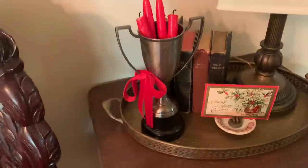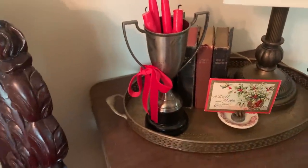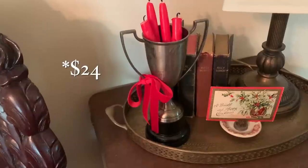And then the last item I purchased is not Christmas, but look at this trophy. I had to have it. It was $29, but the booth was 15% off, so I got it for like 26 something.